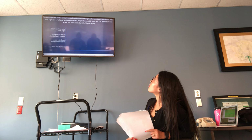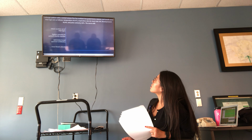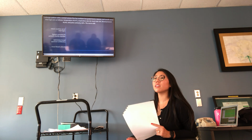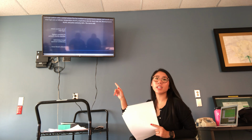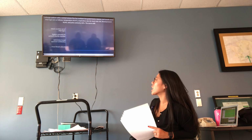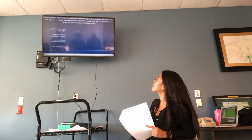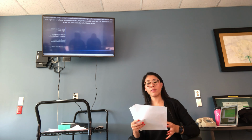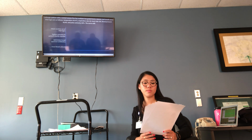A lethargic patient with a central venous line has multiple low-grade fevers, nausea, and mouth sores. Vital signs are as follows. Temperature, do you guys do Celsius or Fahrenheit? Alright, so Celsius, that temperature is considered a low-grade temperature. Keep that in mind. 38.4. A respiration rate of 28, heart rate of 120, blood pressure 81/45, and a pulse ox of 96. What would you as the nurse do?